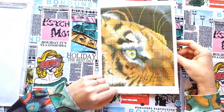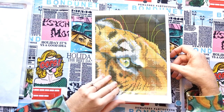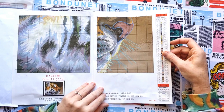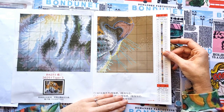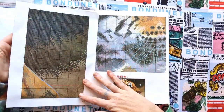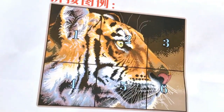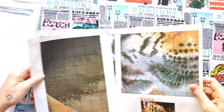I love tigers, like you know, tigers and house cats. Tigers are the wild animal I love, and my favorite house animal is a cat. So cats all around for us all. All right, it's got 36 colors. There's 6 pages, 3 of them that's not full pages.